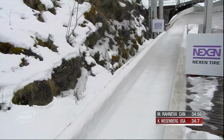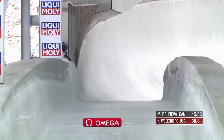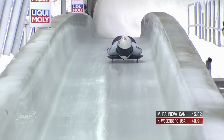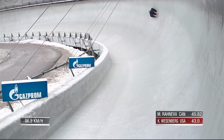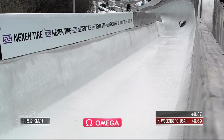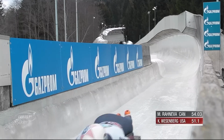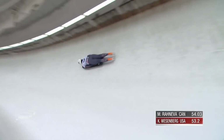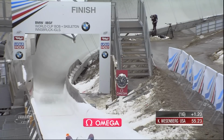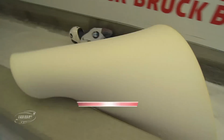Ooh, brushes that left wall on the exit of Kreisel. That's going to cost her some speed. She's back 5600s, coming through 9. No skid, but she's going to be late into turn 10, and that's going to hurt her speed a little bit more. It'll flop off 10 into the lower labyrinth, and it's very skiddy. Hasn't quite got enough control. Maybe going for speed above control. 16th of our 16 sliders, and that leaves her in the drop zone for maybe not making the top 20.